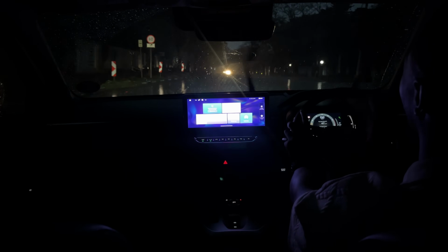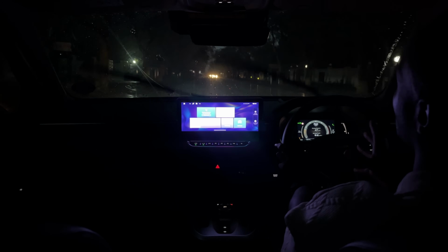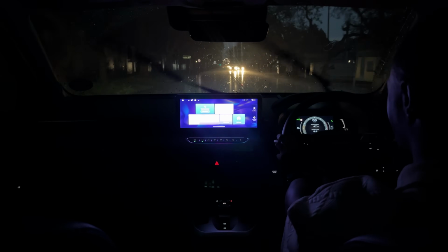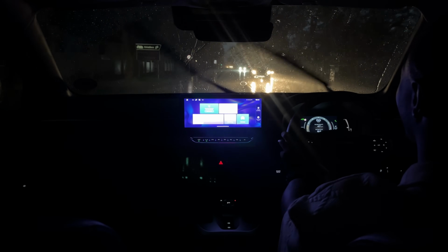But I hope you guys did like this night shot review. Tell me if you guys would like more driving shots of the vehicle at night. If not, tell me.